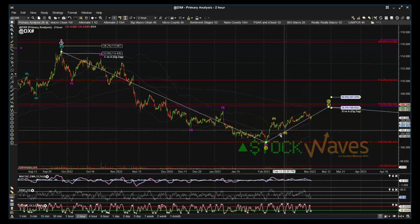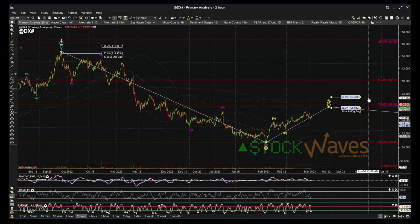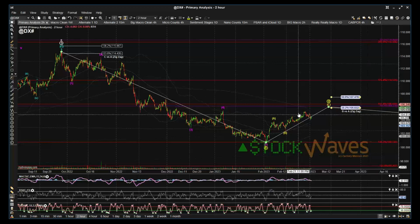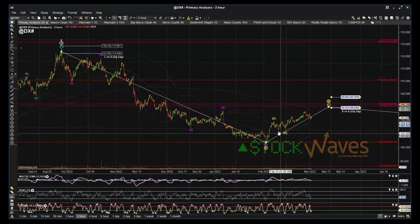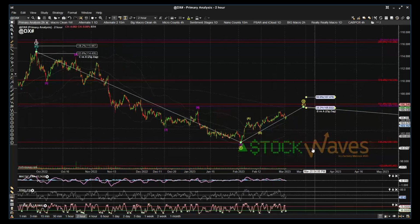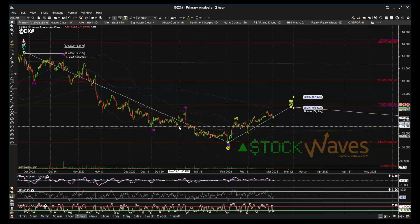It's certainly possible that this was a WXY complete, or maybe this is an Alt A wave and it's going to fade deeper first and then head up to 107. I don't think there's a good, reliable trade for immediately higher in the dollar, and it is getting pretty treacherous here.